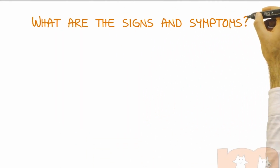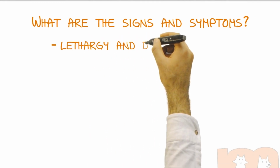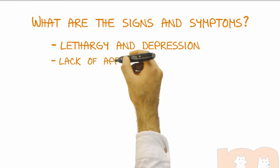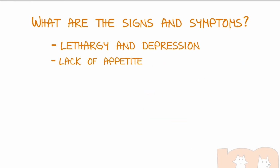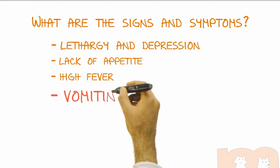What are the signs and symptoms? Because the dog's body is constantly battling the virus in many ways, and there's no nutrition being absorbed, you will see lethargy and depression. And remember, the gastrointestinal system is badly damaged, so there will be a loss or lack of appetite, followed by a sudden onset of high fever, vomiting, and diarrhea.